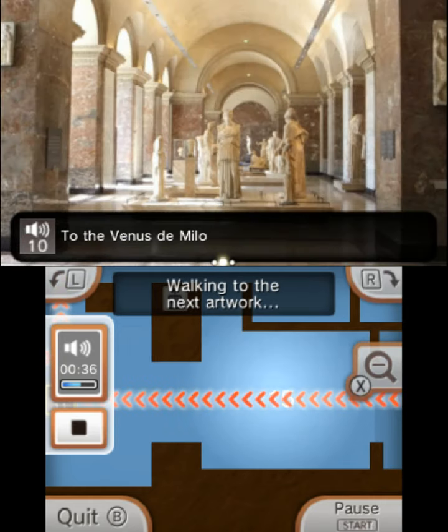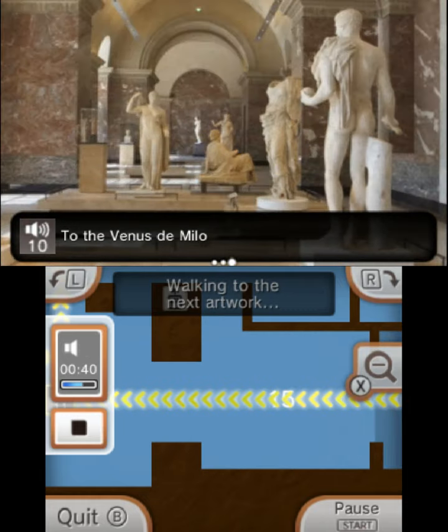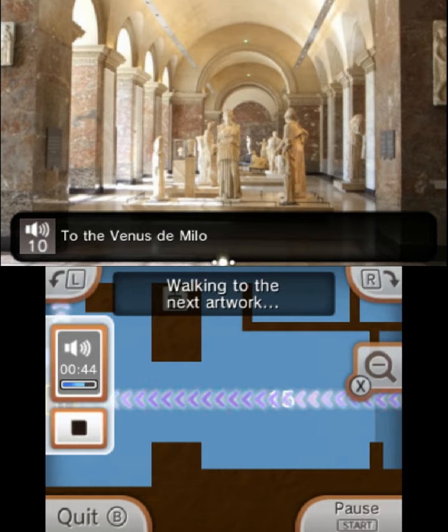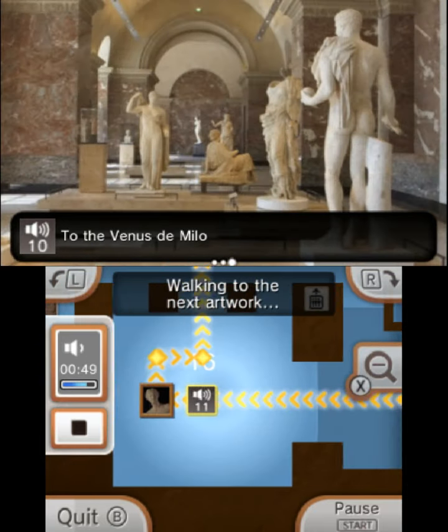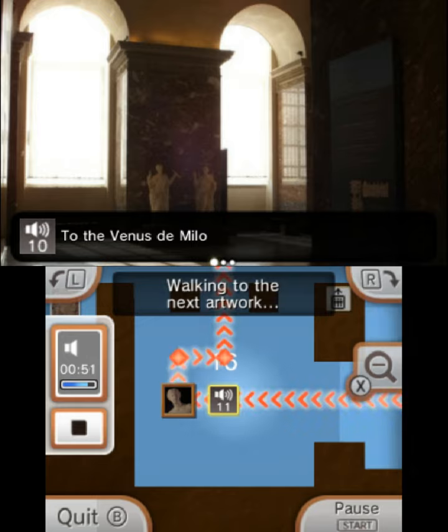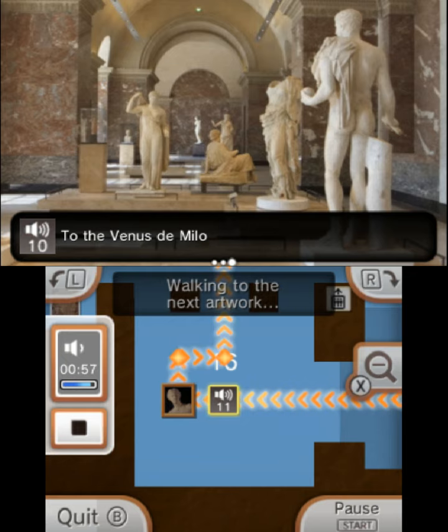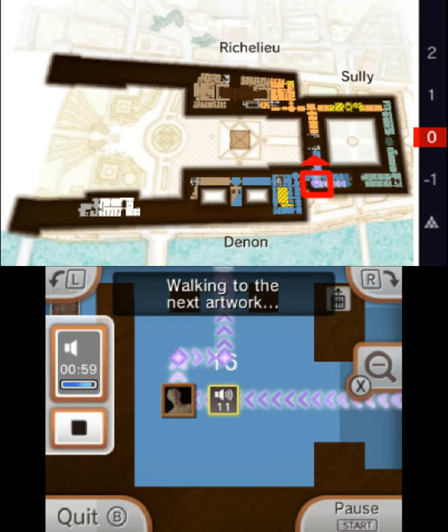As you move through the gallery, you'll pass by Ares, the Greek god of war, Aphrodite, the goddess of love, and Apollo, the sun god and protector of the arts. In Rome, they were known respectively as Mars, Venus, and Apollo. Now make your way through the gods and the crowds towards the Venus de Milo.